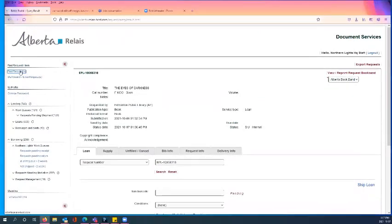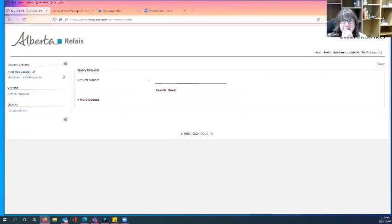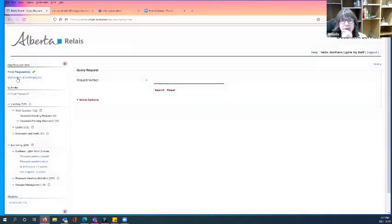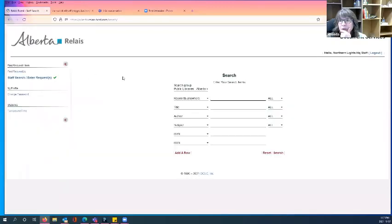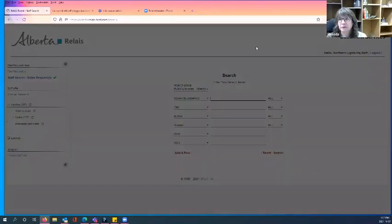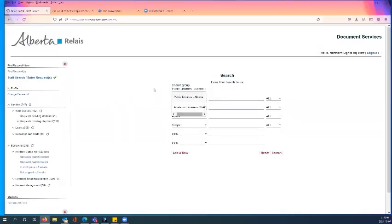Totally. And when you are placing a request, it's nice that you can pick when you search either all public libraries in Alberta or academic libraries. So if you can't find it in the public, try the academic. You never know, and vice versa on that.